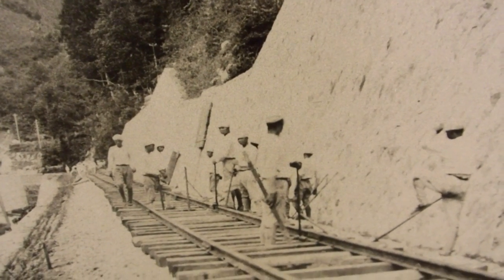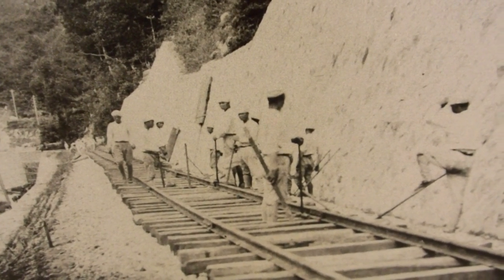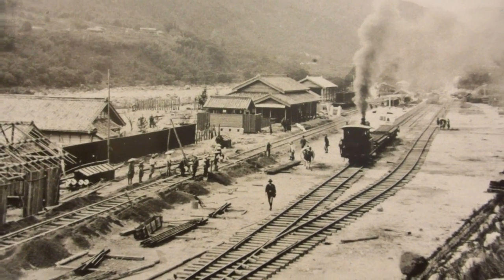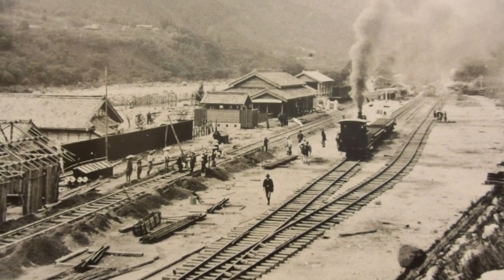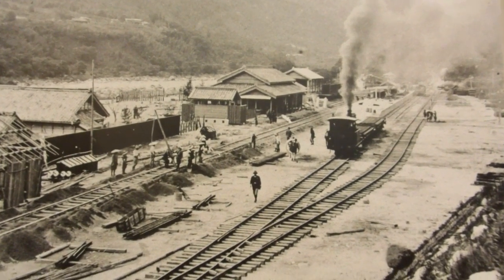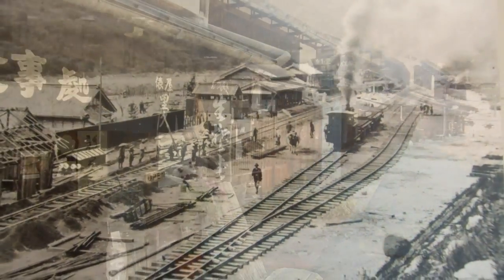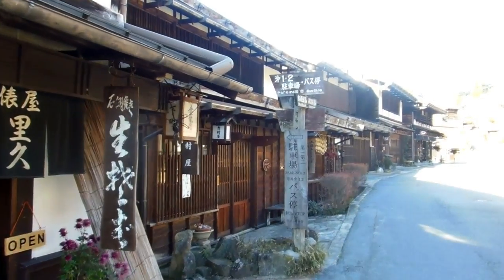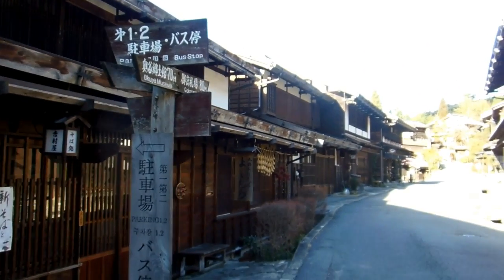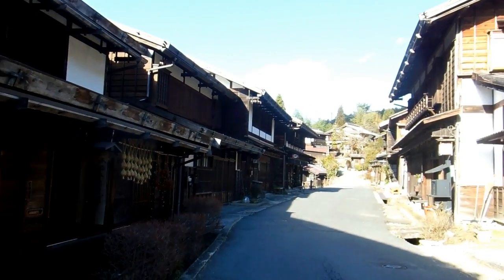So of course one of the things that brought the Nakasendo to the end was the advent of trains in Japan. Once they started putting train lines around the country, obviously that was a much better way to get around than walking, carrying all your stuff. So it brought about the end of the Nakasendo really as a one piece thing. And it's only because we've been lucky that some of these little towns like this one are so isolated that there's parts of it still around for us to see.